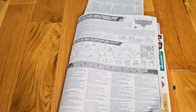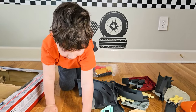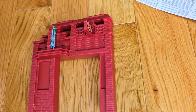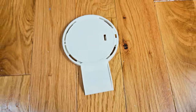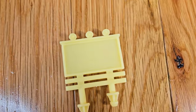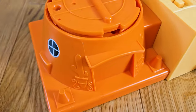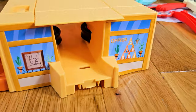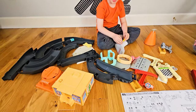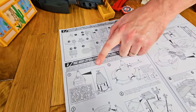So we have instructions here, and we have a bunch of stickers. All right, do you want to start building it? Yeah. Let's do it. Hudson, first we have to put the cone on.